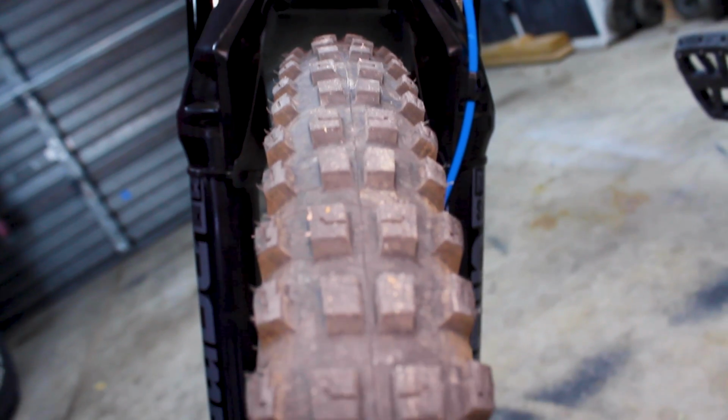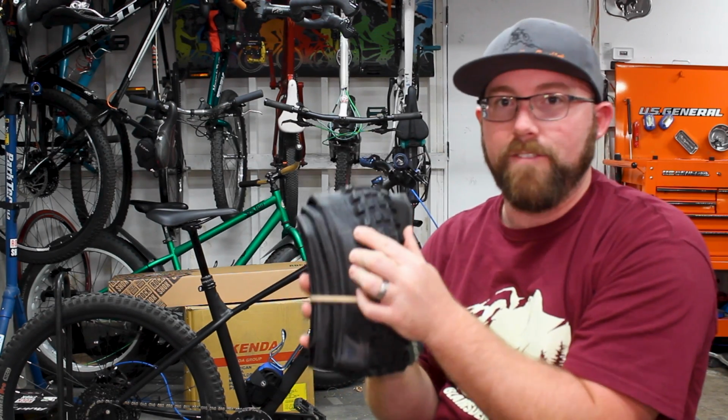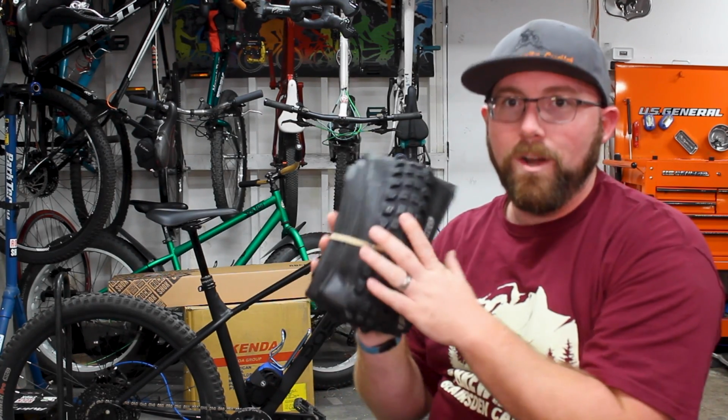It's also made to roll pretty well. It actually rolls decently fast on trails. I've ultimately been surprised by how fast these roll for how aggressive they are. I ride a cross-country bike as well. My cross-country bike has a faster rolling set of tires on it. These roll pretty well compared to those.